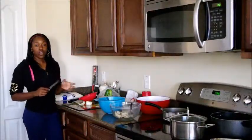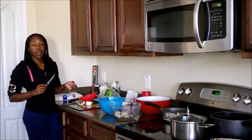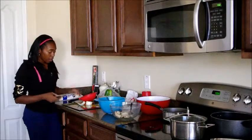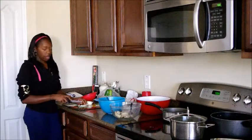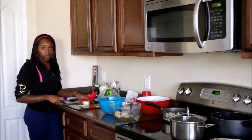Alright, so today I've got a lot of things everywhere, and that's because I'm doing about four different things. The sorrel, white rice, ackee and saltfish, and the saltfish fritters. Unlike when I'm doing smoothies, there isn't much around, and I still have to tidy up after. So at the moment I am cutting up the vegetables.